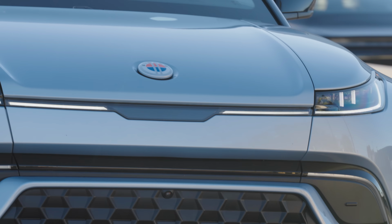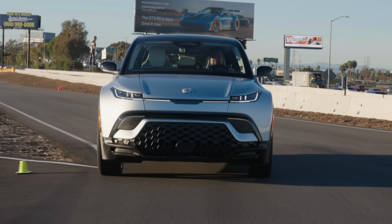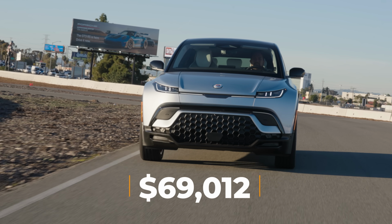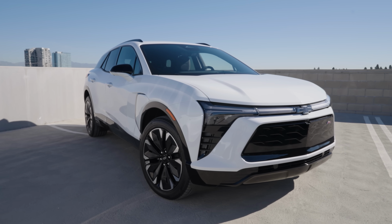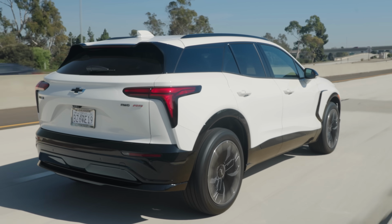A good place to start with any of our long-term vehicles is, how much did it cost? And in the case of our new Ocean Extreme, the answer is quite a bit. It came in at just under $70,000 on the sticker, and that's a lot of scratch. It's much more than we just paid for the Chevrolet Blazer EV that we also recently added to our long-term fleet, and we're going to talk about that vehicle a little bit more later in this video.